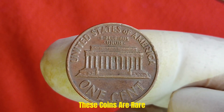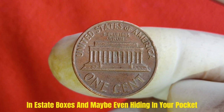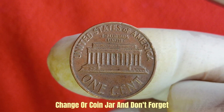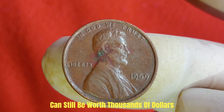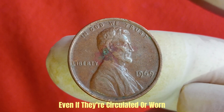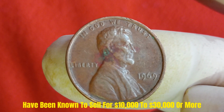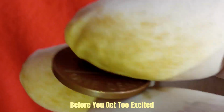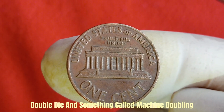These coins are rare, but they're out there, in old collections, in estate boxes, and maybe even hiding in your pocket change or coin jar. And don't forget, even lower-grade examples can still be worth thousands of dollars. Coins with visible doubling, even if they're circulated or worn, have been known to sell for $10,000 to $30,000 or more.